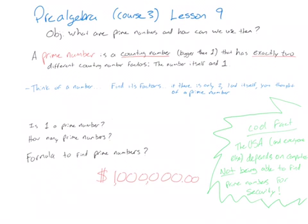This is lesson 9, and our objective for today is: what are prime numbers and how can we use them? This is super exciting because prime numbers are one of those things that have fascinated mathematicians for a long time that we still can't fully explain. So something that's pretty cool.